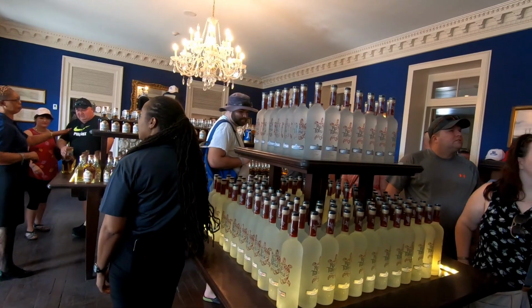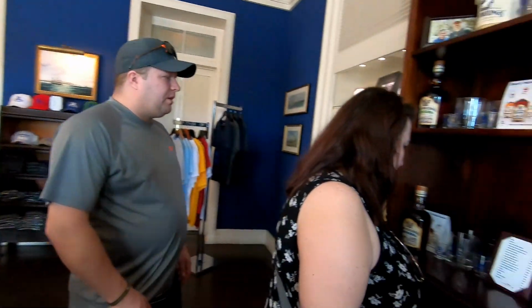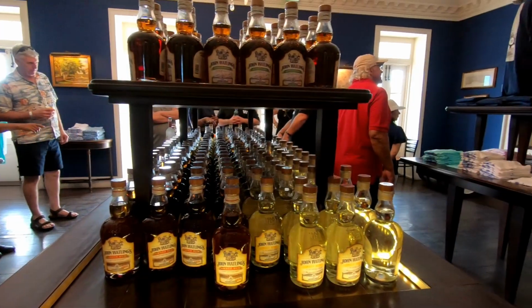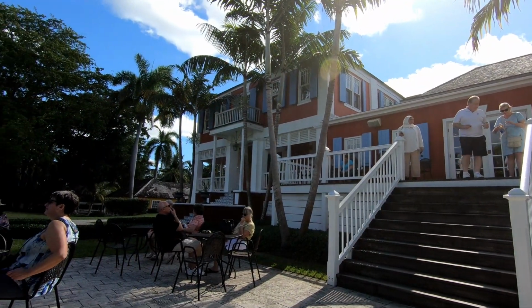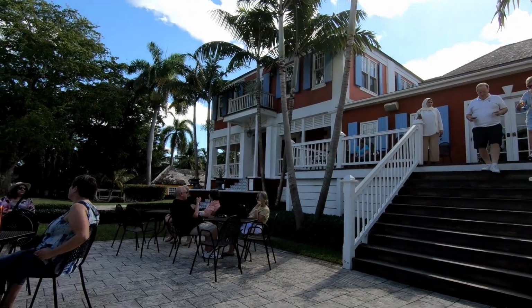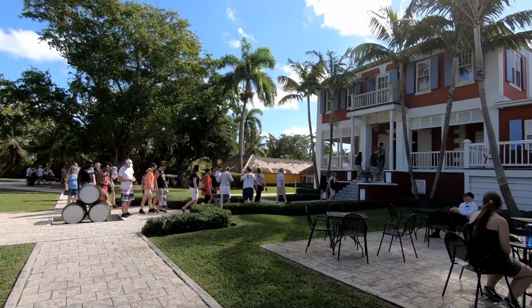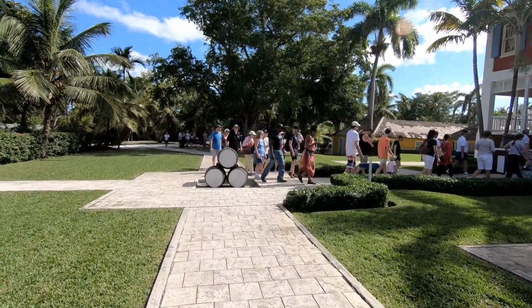After the tour, we went back into the house, a different room filled with souvenirs to take home or drink or both. There was an outside area to sit and take in the relaxing and beautiful views. Here you can see another tour group entering. This is a popular destination for the tour companies.